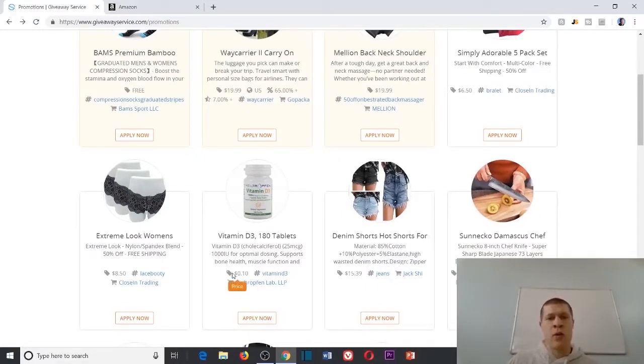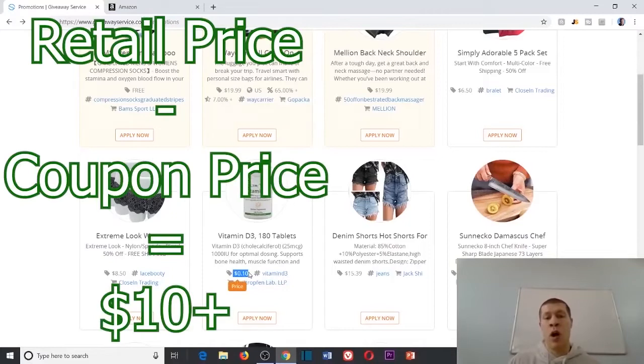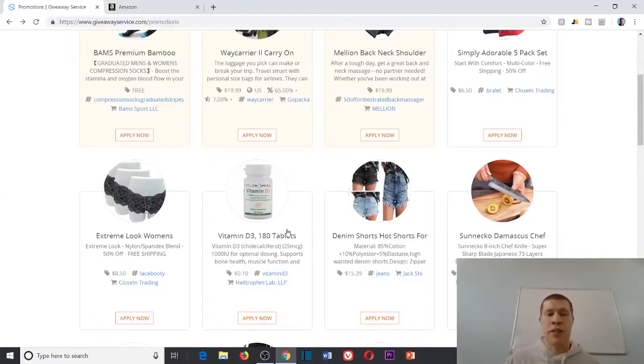Now, you'll see here, this is what you're looking for. You're looking for the retail, what the buy price is, so with the coupon code, versus the retail price. So retail price minus the buy price, obviously, you want it to be ideally above 10 bucks, hence the $10 profit margin. I don't really worry about shipping fees. Furthermore, I say $10 profit margin at least.